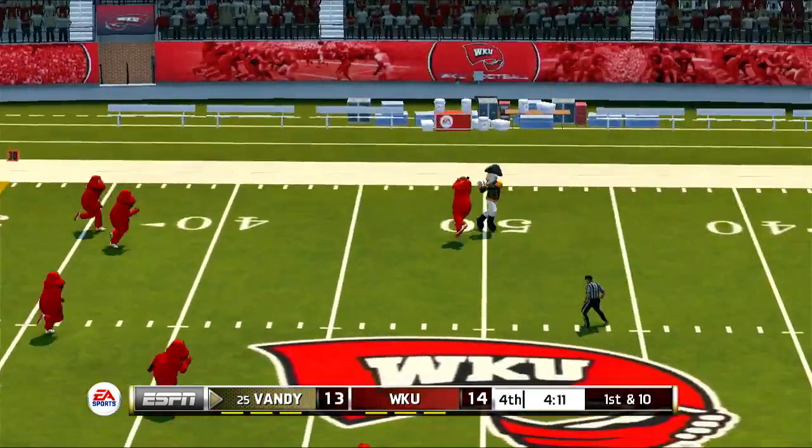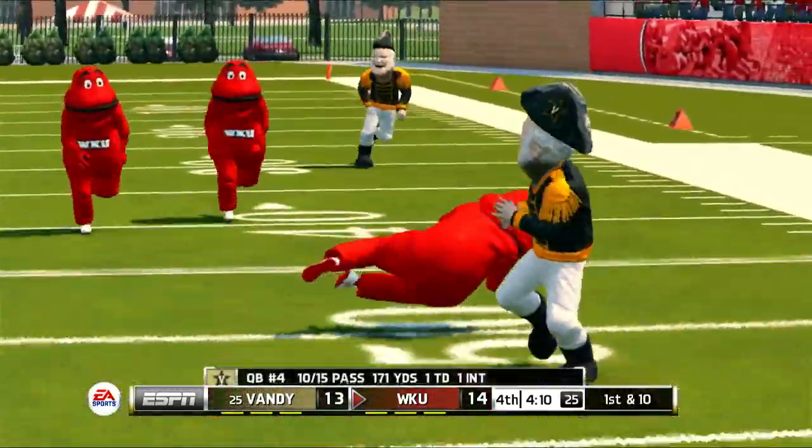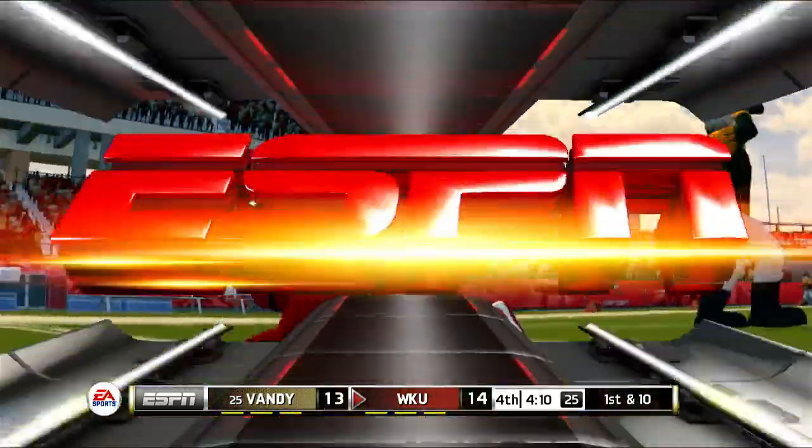He's going to go for the home run. And it's picked off. It's the safety. Oh, no. They really didn't need that. And as a quarterback, you can't give up an interception late in the game. You've got to be more careful with the football.